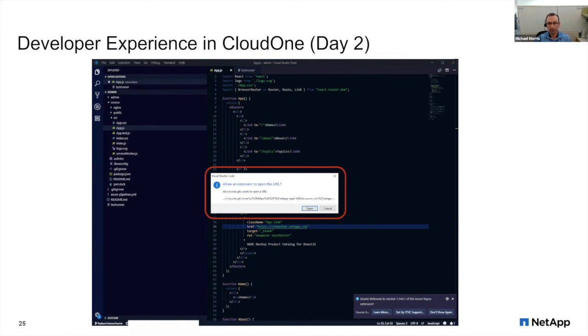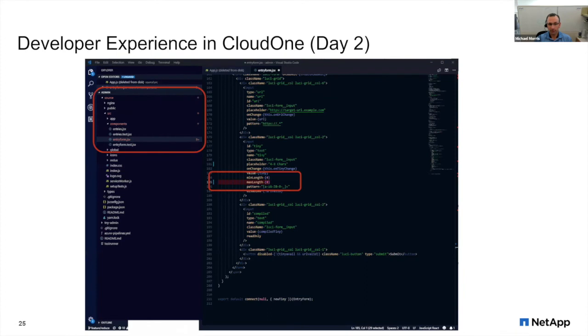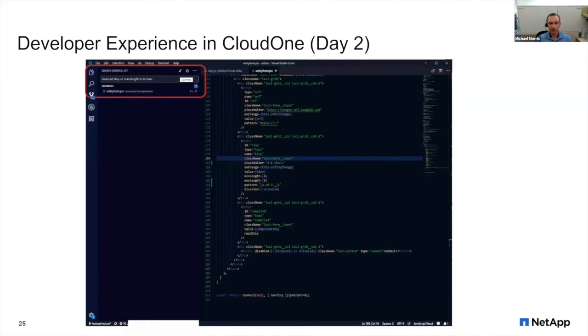I click open, and then I'm going to find in the source code the max length parameter for the tiny URL. And instead of being 14 characters, I'm going to change that from 14 to 8. A small change, not a big change, keeping with our CloudOne principles, make small changes to source code to reduce the risk. And now I'm going to submit my code change to propagate it to production. So I change it to 8 characters. Then I do a commit to the source code repository.